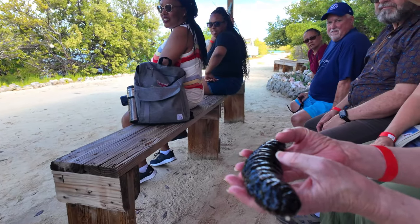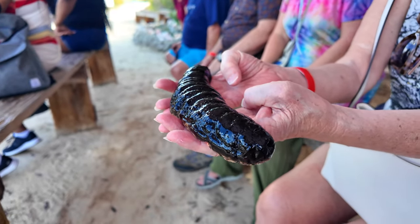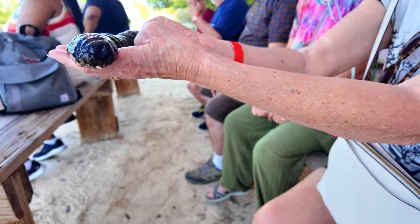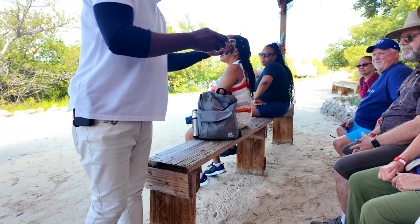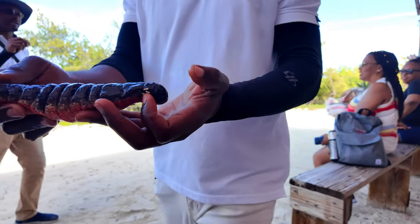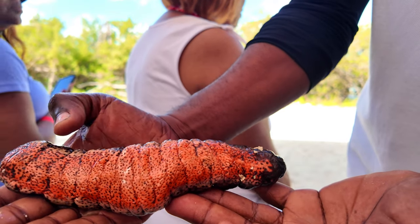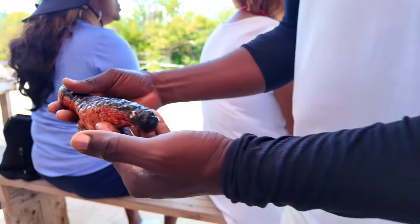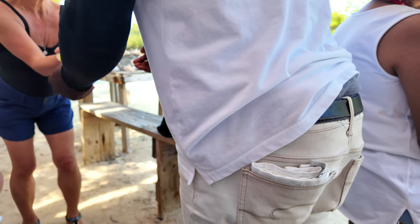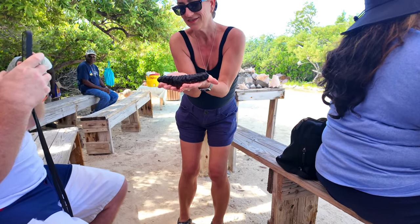Now what they do, the sea cucumbers, guys, are very important. They're like the kidney of the sea. They work as filters in the water. All right, guys? They sit underneath the bottom of the ocean. Small organisms. Yes, guys, so they're like filters. They have an important role in our ecosystem.